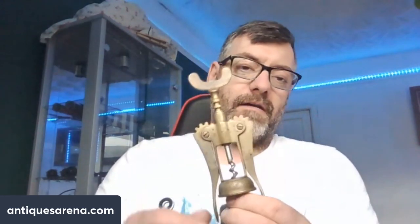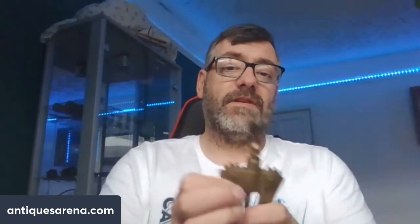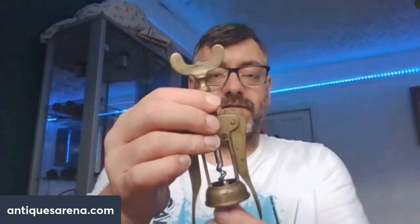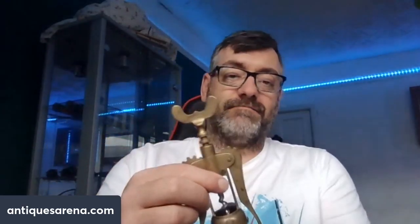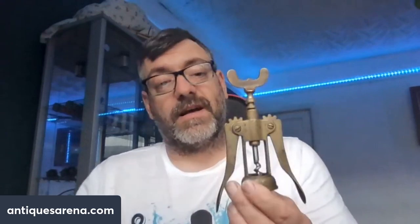This was one of my little cheapy buys. We have a vintage lever arm corkscrew. We've all had these in our drawers. This is just a vintage Italian version, stamped Italy. It's just a nice brass Italian corkscrew. And what can I say? I paid £1, and it's probably going to be worth about 15. So nothing wrong with that. Purely because it's Italian, vintage, solid brass. It'll go.